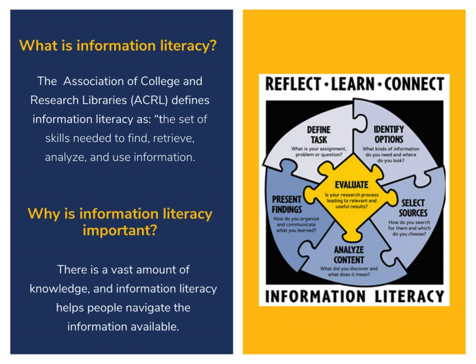So starting from the beginning of the process, learning to define your tasks, identifying your options of what type of information is out there, selecting the resources that you choose to use, analyzing that content, presenting your findings, and overall evaluating what your research means.